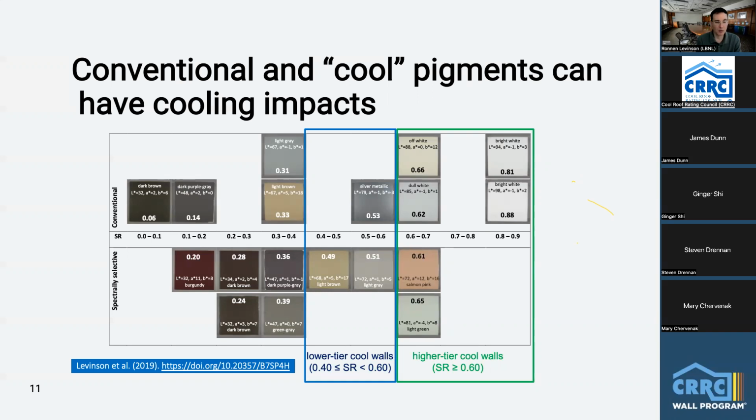But I'll give you my conception of what we might think of for describing cool walls. So I would say that a lower tier cool wall would be one that would reflect at least 40, but less than 60% of the incident sunlight. And I would say that a higher tier cool wall reflects at least 60% of the sunlight. Again, that's not a formal definition. This is just me speaking.